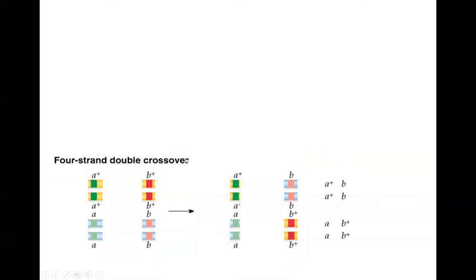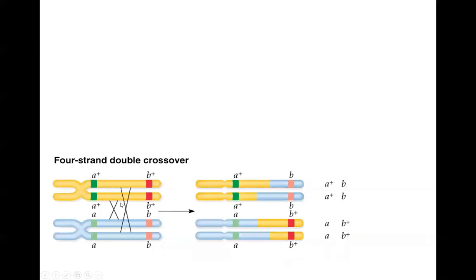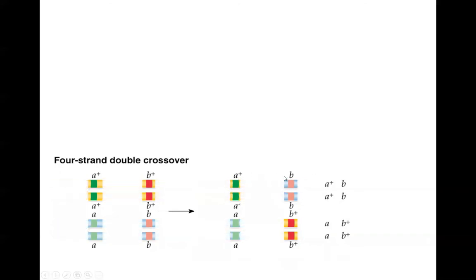Now we have a 4-strand double crossover. I already blanked these out for us to think about. You can see that pretty much here everybody's decoupled. So we can end up again thinking, where did the crossovers actually happen? We had 4 players here. We can see that there was recombination between them, and what we could actually see is we end up with decoupling. So we end up recombinant, recombinant, recombinant, recombinant. All 4 of these.